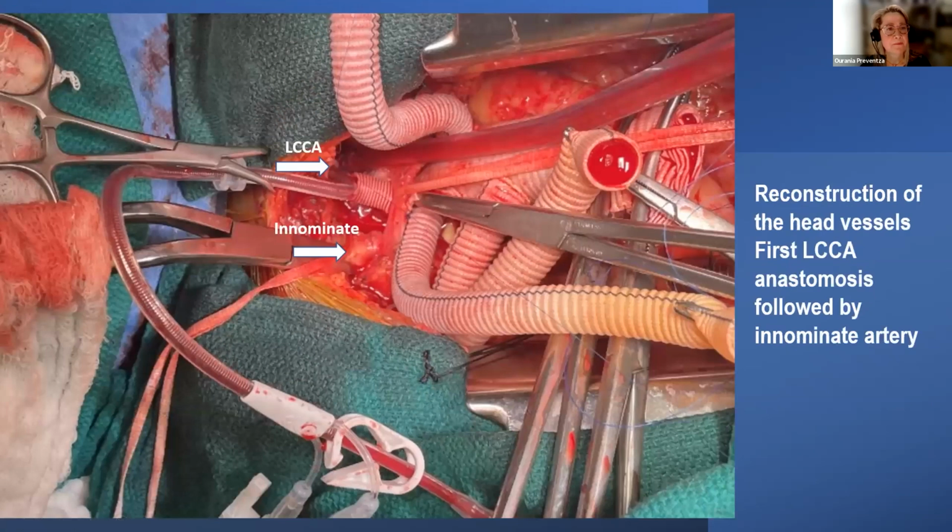So here is the left common carotid. The size was small, about 8 millimeters. So I put the 8 millimeter graft there. You can see when you cut it short to length under the innominate vein. And we did the anastomosis, and I did it with a 5-0 Prolene.